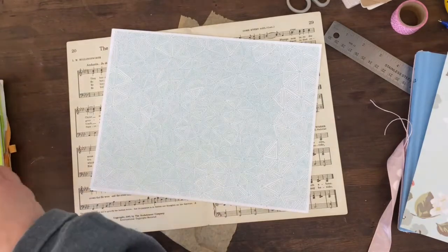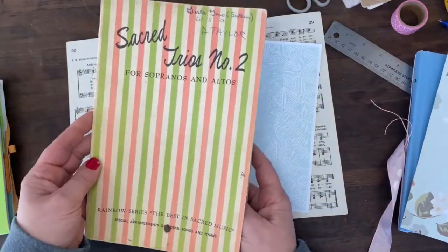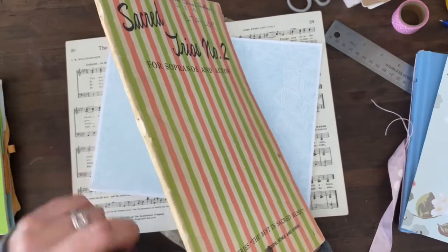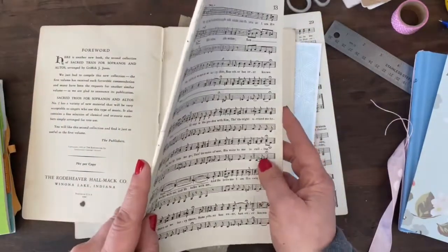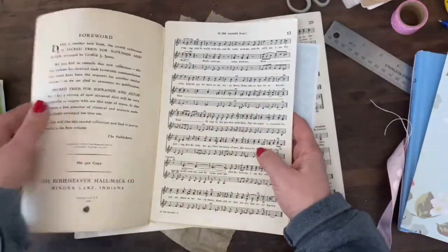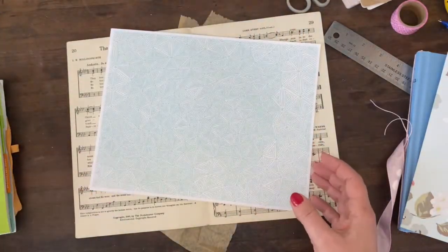And then, oh, here's the Sacred Trios, number 2 for sopranos and altos. So what I did, just so you guys know, these staples were really rusted, but I just carefully undid them from the middle of the book so that I could have the pages all intact if I want to use them. And then if I want to separate them out, I can do that as well.